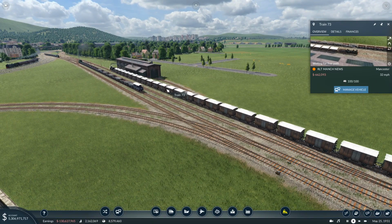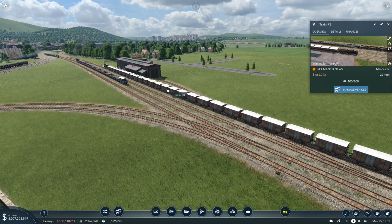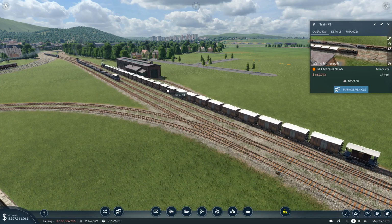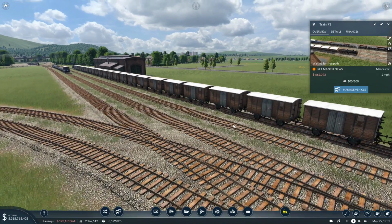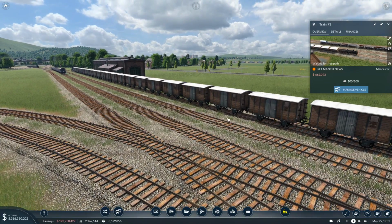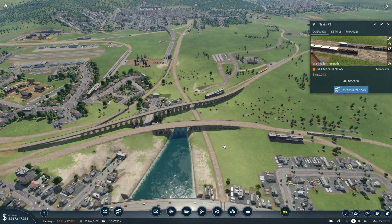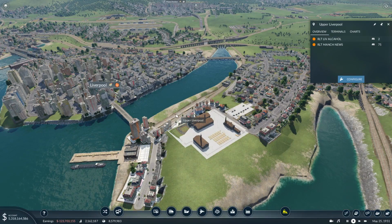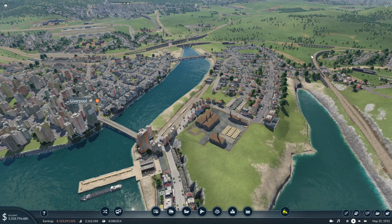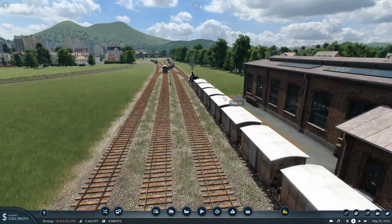What the hell are you? Manchester News. Have you always been a thing? I'm slightly confused. Where did this train come from? Manchester News, you see. Now these are super old boxcars. I know exactly what this train is now. It goes to here. Yeah, Manchester News 75. Okay, so just take the length of the train, right?